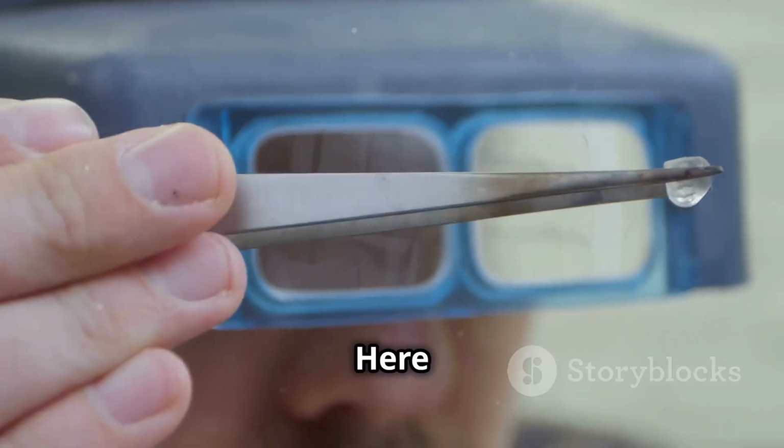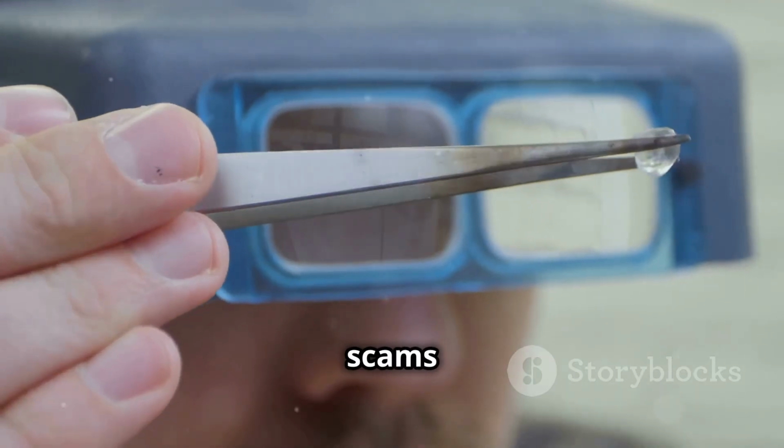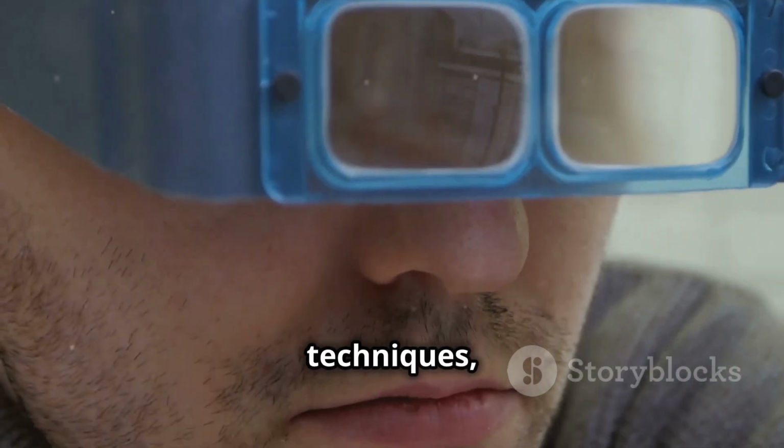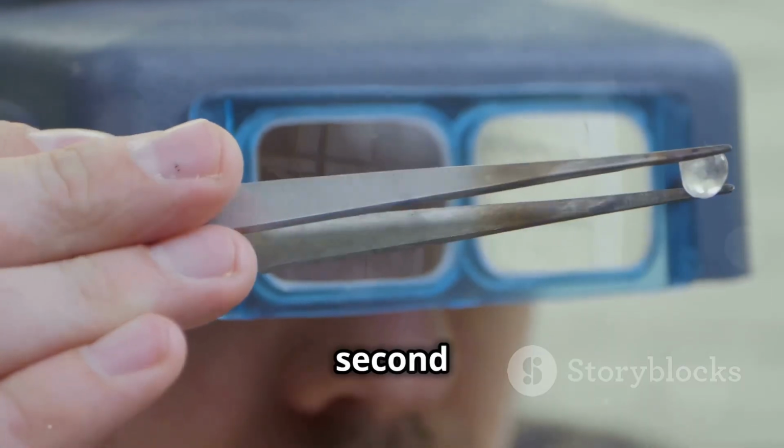a long way. Here are some tips to avoid gemstone scams. Buy from reputable dealers, request certification, learn basic identification techniques, check return policies, and get a second opinion.